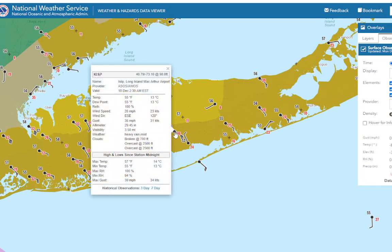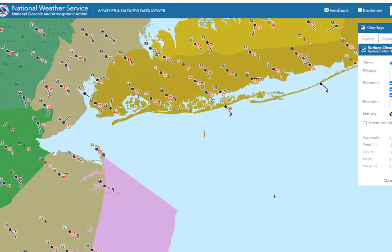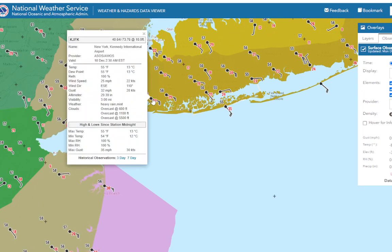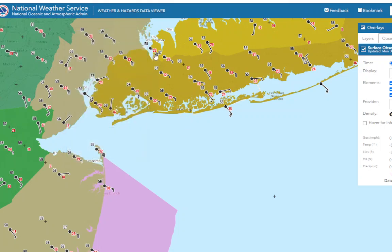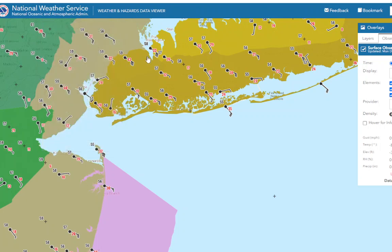Here we have wind gusts up to 36 miles an hour, southeast at 26, gusting to 36. Barometer's 29.45 with heavy rain at Islip. So very tropical storm-like conditions outside, very much like a tropical storm. JFK's got an east-southeast wind at 25, gusting to 32. LaGuardia's got an east-southeast wind at 33, gusting to 43, with heavy rain as well, and the temperature up to 59 degrees. We've got a 40-mile-an-hour wind gust at Newark.